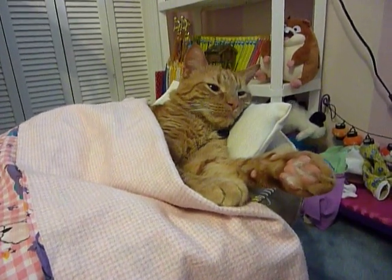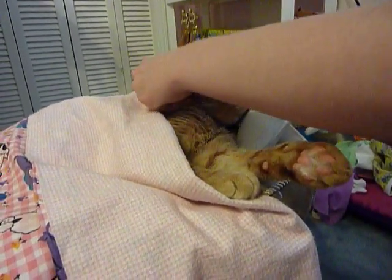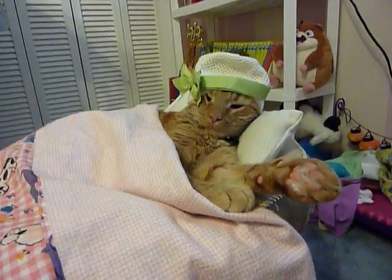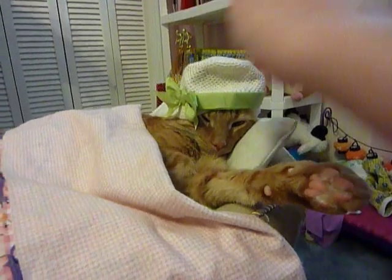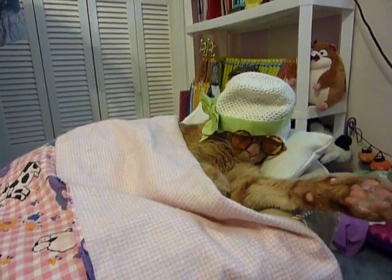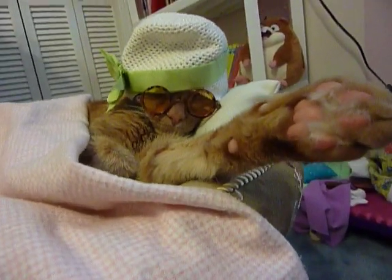And if your pet is a little bit elderly and needs something to match her style, or, well, anyway, the bell top cap and sunglasses is ideal for elderly pets. We're losing Romo.